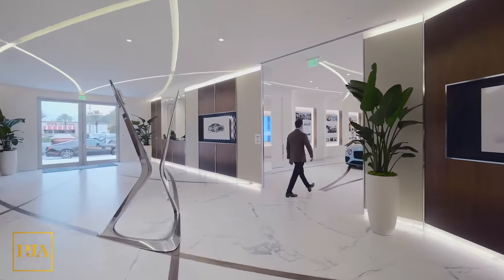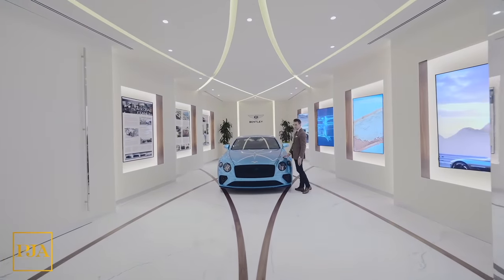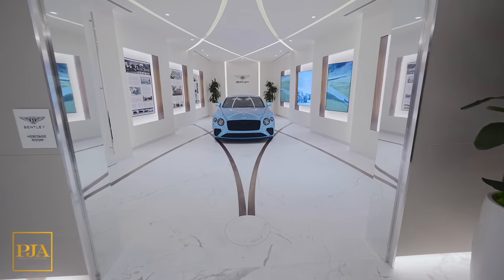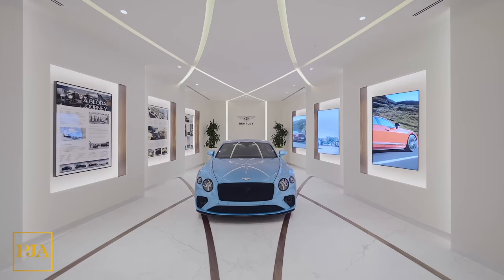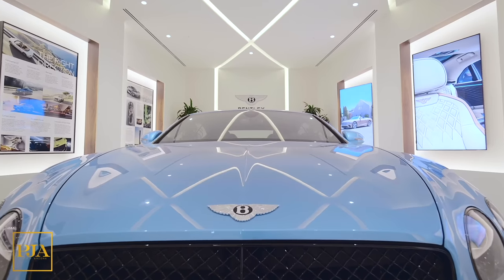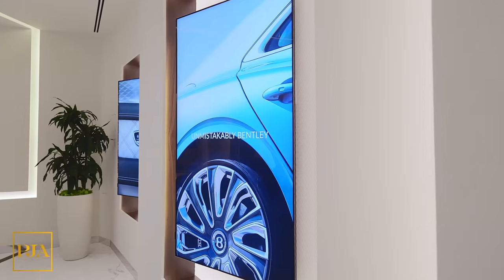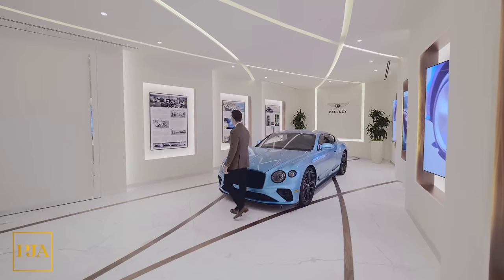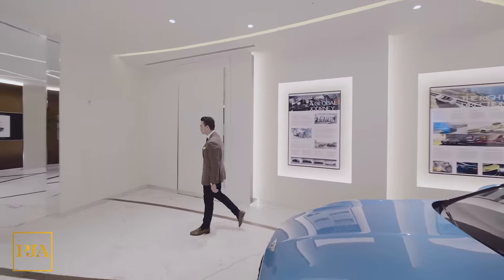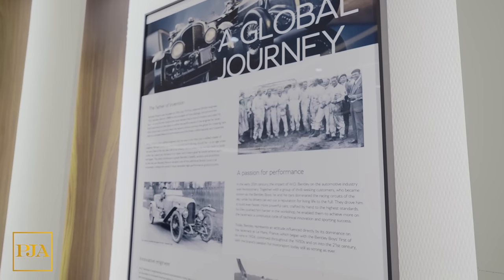As we continue and make a left, we see a very rare light blue Bentley Continental GT. This area is all about where Bentley is heading in the future and includes their residential tower that's going to take it to new heights. Bentley was founded July 10, 1919, and over the past 100 years, they have shown their passion for performance, their innovation in engineering, and have become the staple for modern luxury with personalization.